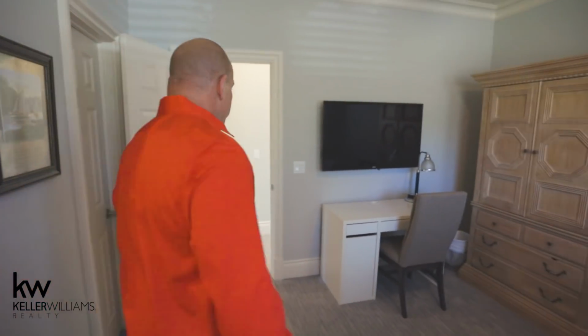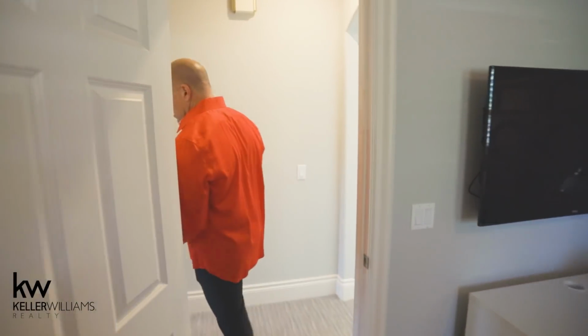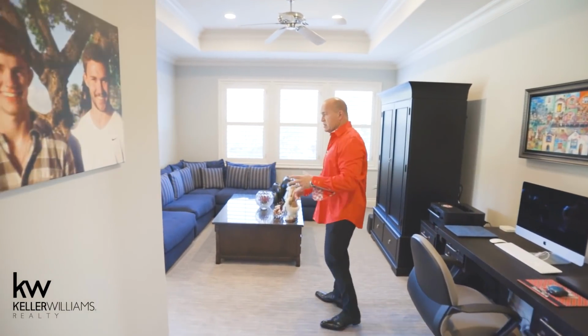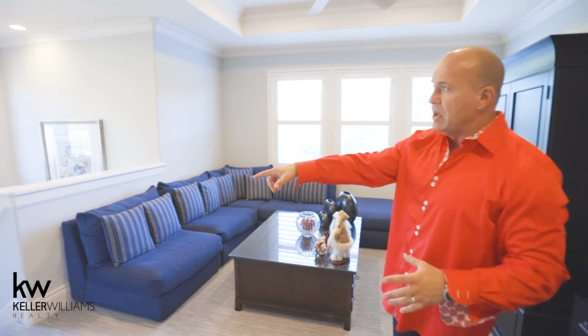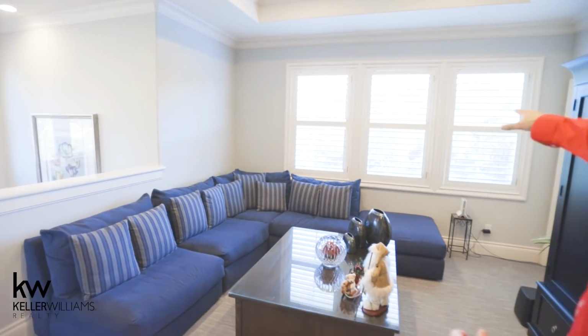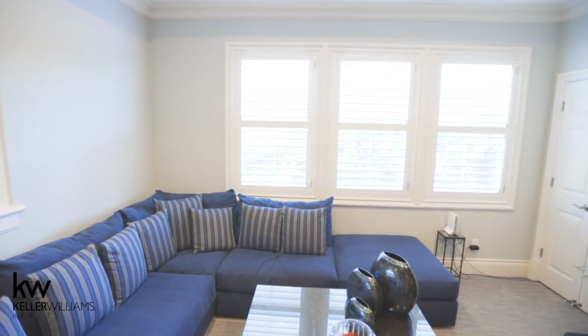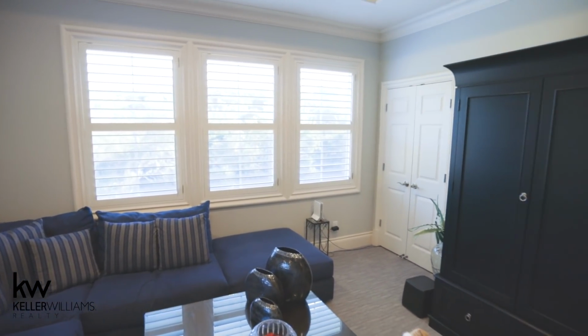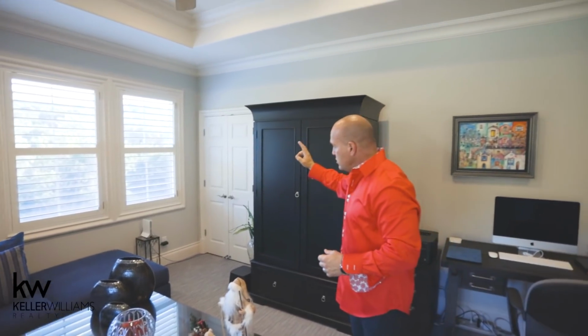And down the hall, remember when we were downstairs, there was a back staircase? Here's our back staircase. We'll go down there in just a minute. But look through here. Look at the beautiful views through this game room. So this is like the upstairs living area. You have crown molding, a tray ceiling. You have a big closet for games and things.